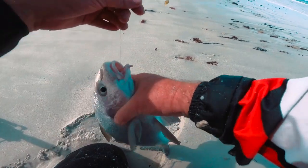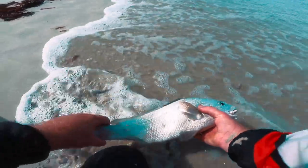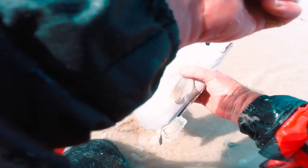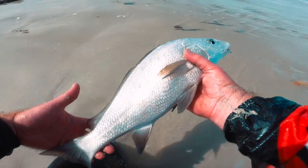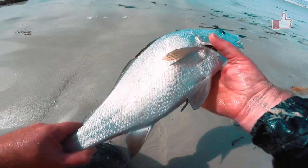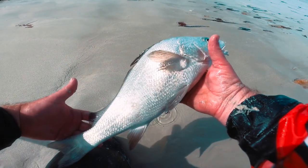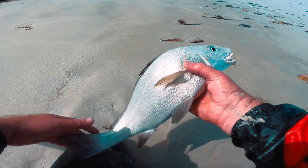Yo, it swallowed this circle hook, eh? Very happy. This is one of the fish I came to Arniston for. Oh, I love them, huh? Very specific. You see, I like a 10 meter cast, and that's where they feed. Awesome.